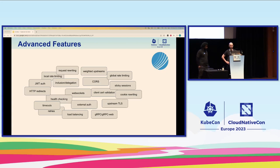So, any number of things from cookie rewrites to WebSocket support, gRPC and gRPC-Web support. We have support for Envoy's local and global rate limiting, external authorization. So many different features, and I'm not going to go into all of them right now, but many different features that you can use. And we continue to expose more and more of the Envoy API surface, particularly, like I said, around L7 traffic routing. So if you do have a need that Contour doesn't already support, we'd love to have you show up in the community and let us know and see if we can get it into the project.